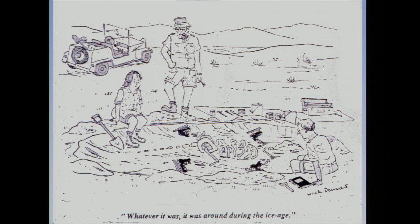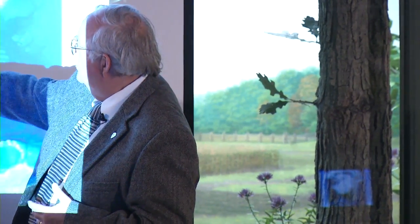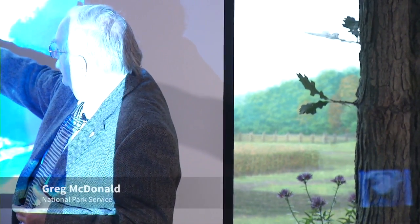Now, when you think about it, when we think of the Ice Age, of course, we think of the huge continental glaciers, and certainly the Laurentide ice sheet here is what really gives us an idea of what the landscape should look like during an ice age. But you'll notice that even at their maximum extent, this big continental glacier did not get down into Colorado.